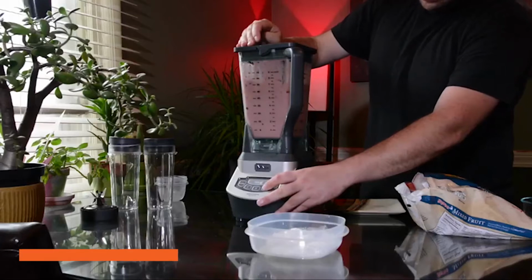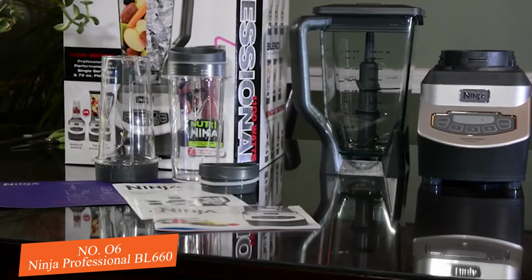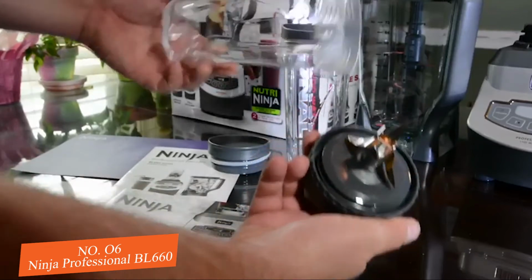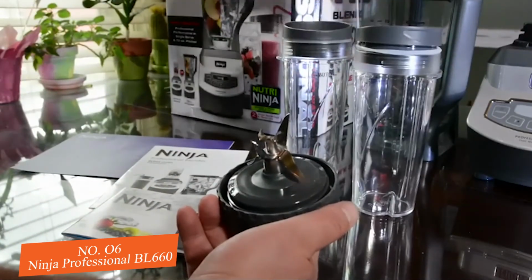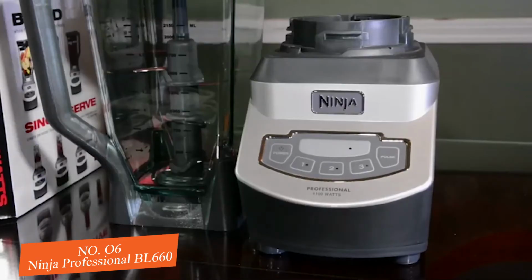Hey, what's up guys? This is the Ninja blender, and this is actually the professional model, which comes with both the blender and the single serve cups. It actually comes with 2 cups. That just allows you to choose if you want to blend a lot or just blend a little bit. So that's a nice choice, just to have both of those. Let's start by looking at the base of the blender itself.